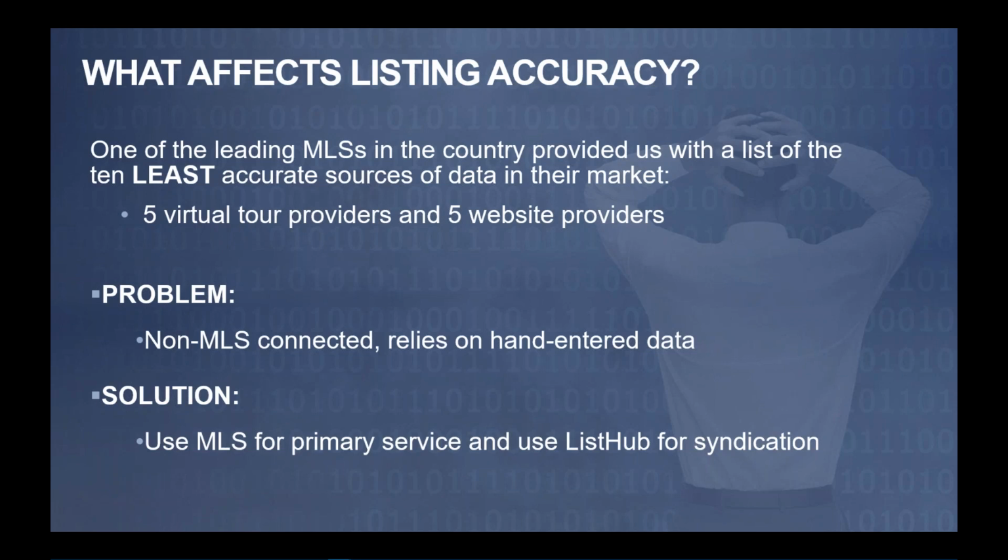Again, we receive updates from the MLS multiple times a day, and then we are syndicating those listings out as well. And publishers are required to update their sites a minimum of once a day. That way we can make sure that the most up-to-date and accurate information is reaching the online consumer.